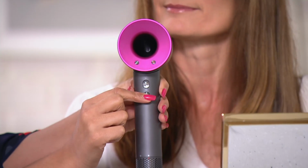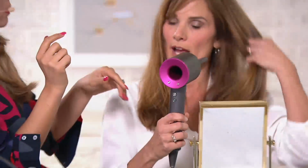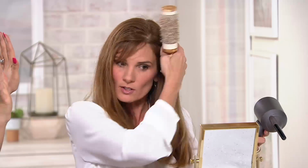Now, why would we want to use the cool shot, Alicia? Because you want to cool down the hair and lock the cuticle in after you're done. After you're completely done with each piece. Great tip.